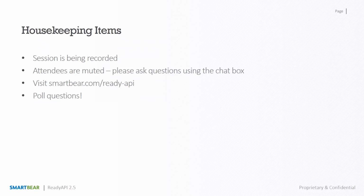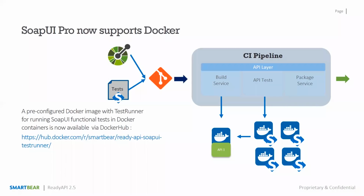Awesome. All right. Cool. So with that, let's kick off the first slide today. That's kind of the biggest marketing push behind the release: Docker support. So we heard you guys loud and clear.